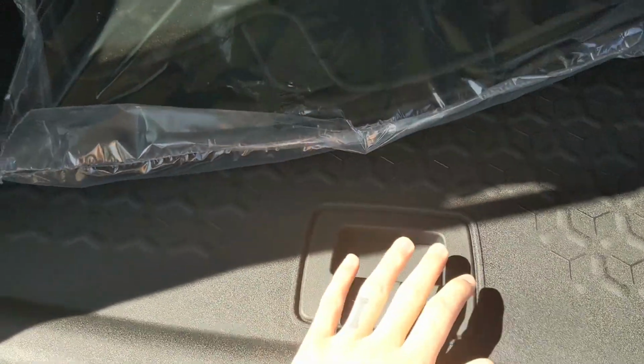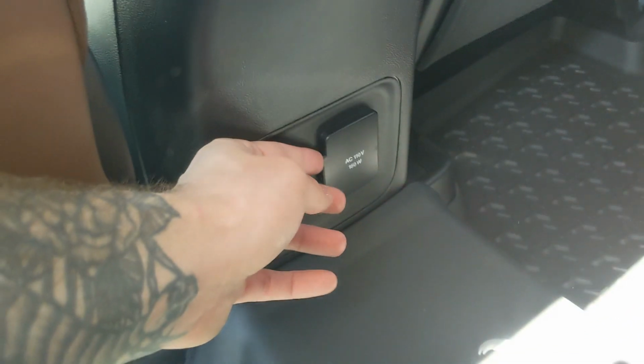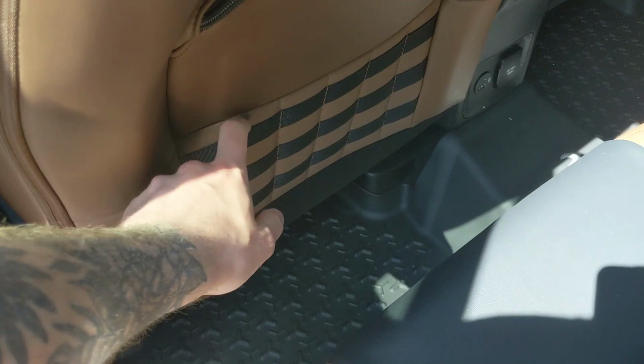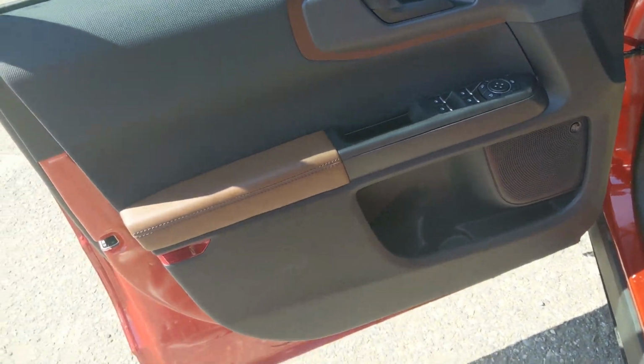Then looking into the back seat, where you have comfortable seating for three with a partial leather and cloth interior, fold-out armrests with two cup holders, as well as having a USB, USB-C, and 110-volt power outlet there. Backs of the seats also have zippered pouches and MOLLE rigging that you can hook equipment onto. And this vehicle has a remote start, so no need to go outside to warm up your car.